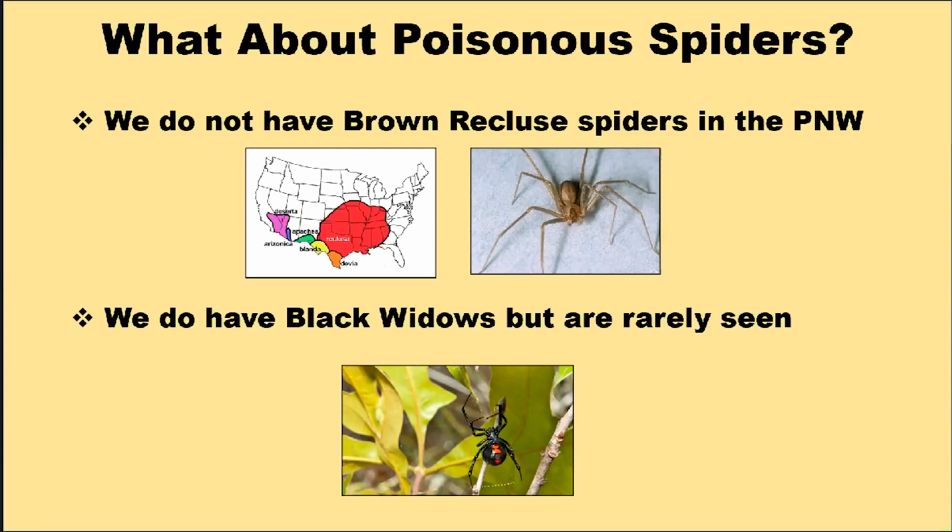We do once in a while come across black widow spiders in northwestern Oregon, but they're more common in southwestern and eastern Oregon. They're not often found. They are most often found on the south facing slopes that are rocky or bare of dense trees, but on occasion you may see one that travels into your house or basement or garage.